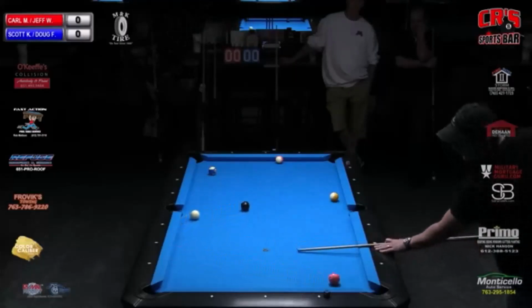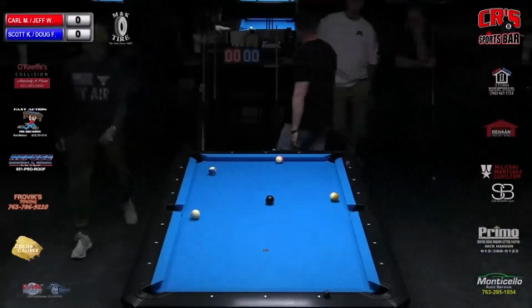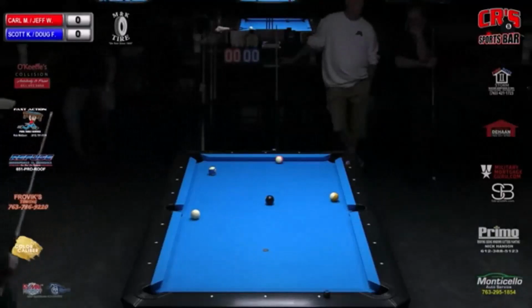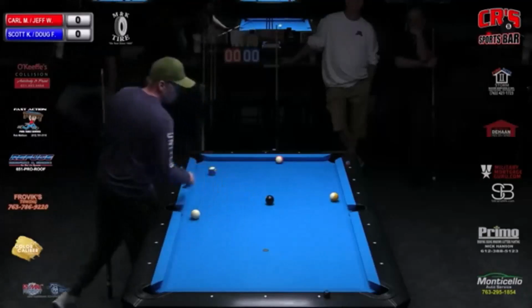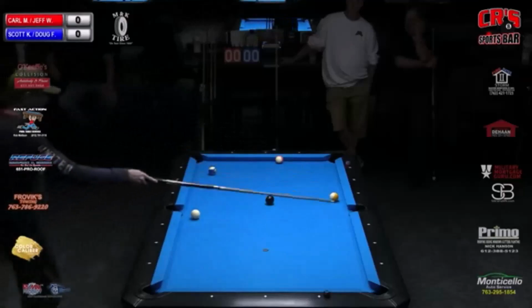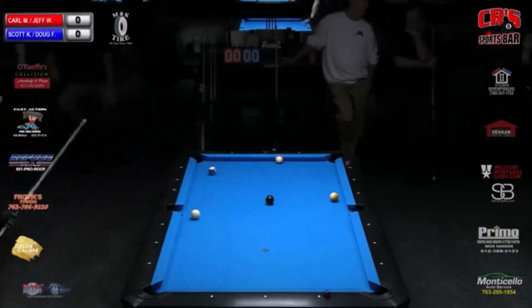And this looks good. Nice shot. Well done. This is going to be a test or two here, but man, that was a good bank by Carl. Jeff is a really, really good player too. He's got a heck of an eye for shots just like these here.